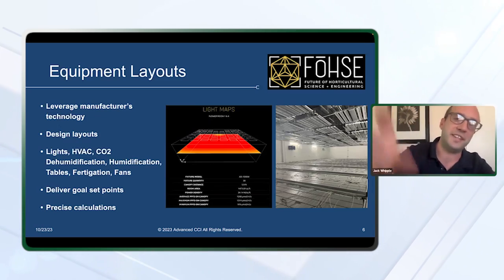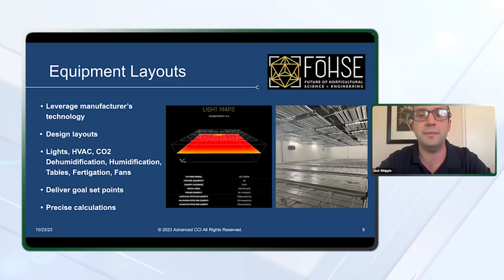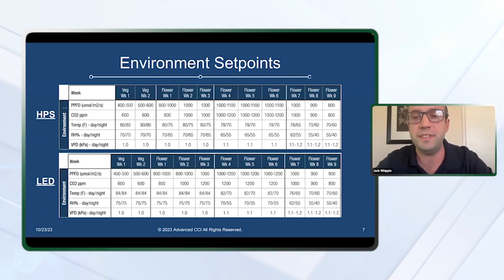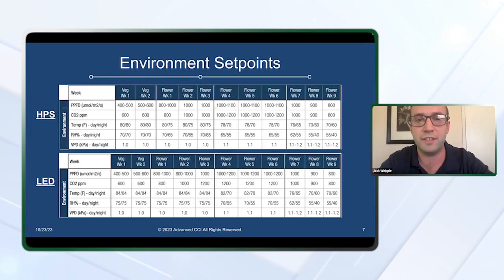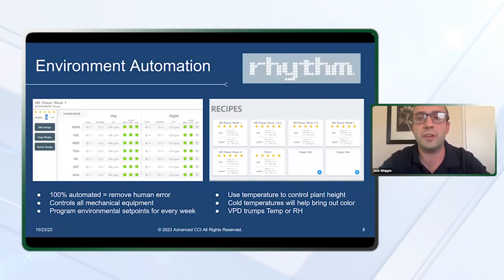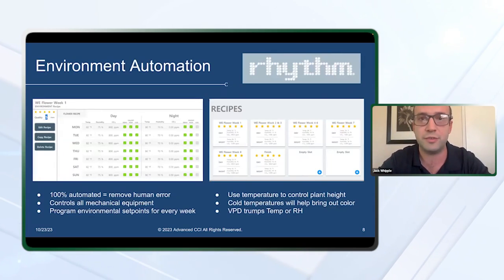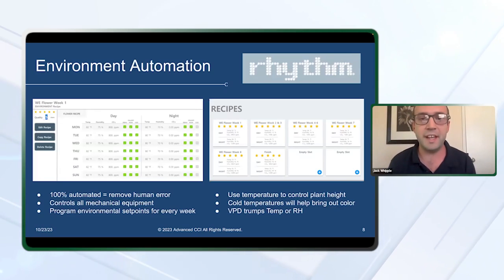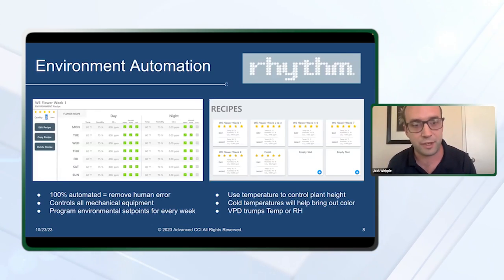So now I'm going to go back to the environmental set points one more time, just to show that every single one of these set points can be controlled, as there's a bunch of amazing automation equipment on the market. So I just pulled these back up real quick to then show you on this next page. We currently work with Rhythm to control all the mechanical equipment in our facilities. And Rhythm makes everything really easy for us.